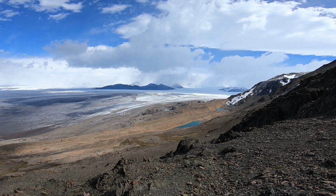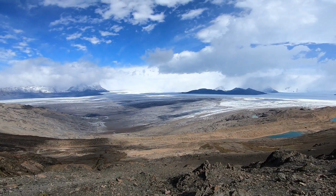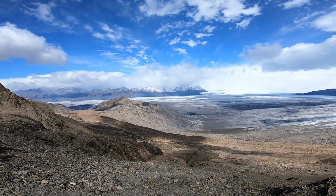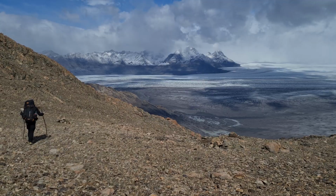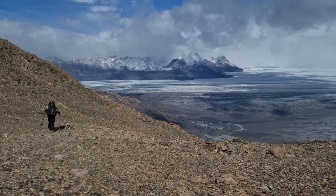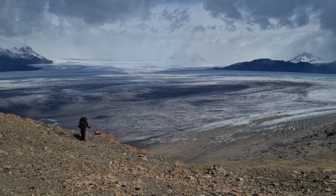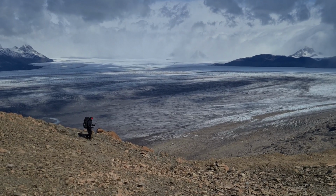From Passo del Viento, or the Windy Pass, the view of the icefield begins. It's impossible, even in person, to comprehend its size. It stretches as far as the eye can see, a vast mass of ice, eventually fading into the clouds.